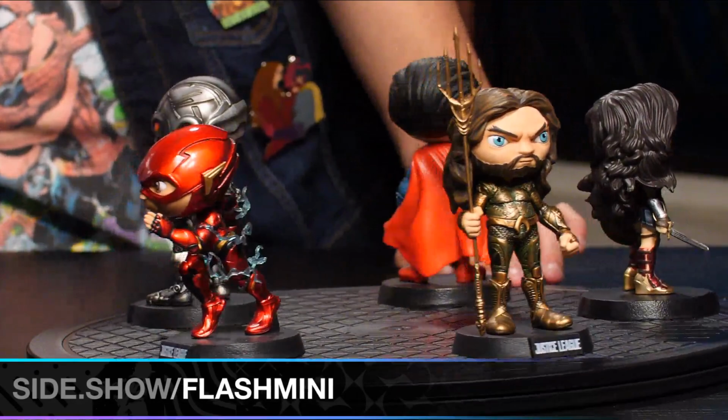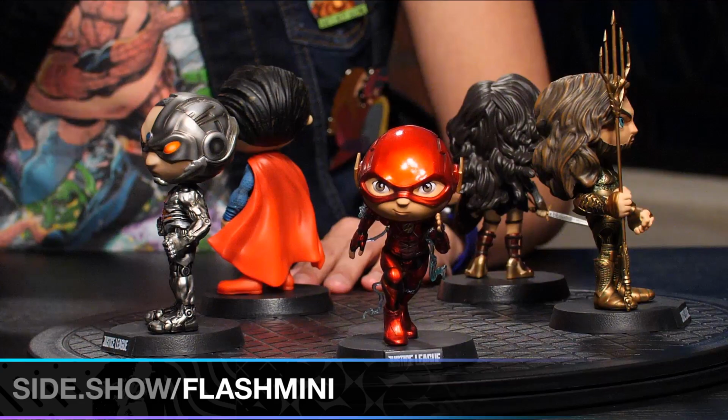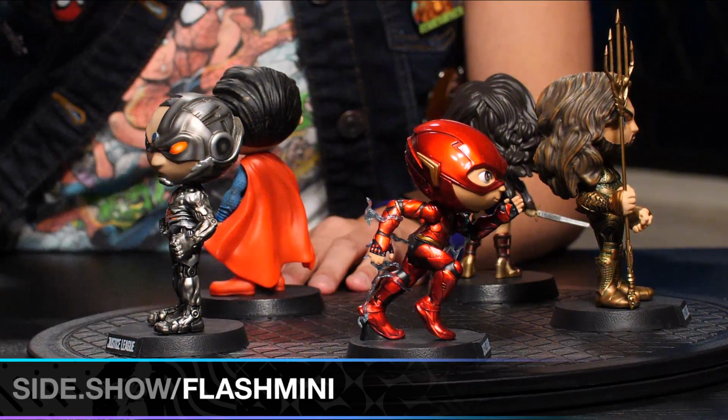And there's the Flash. I like that they decided to go, oh, it's because he's running, so he's a little bit, there you go. I like that they decided to go with a little bit more of a glossy look with the Flash so you can get the motion in him. There we go, and you can see all of his, what is it called?